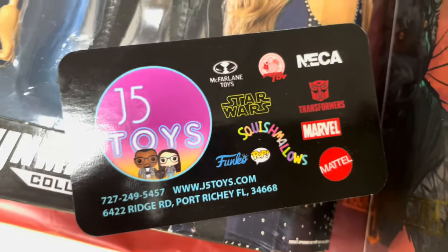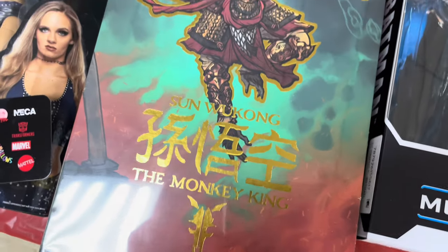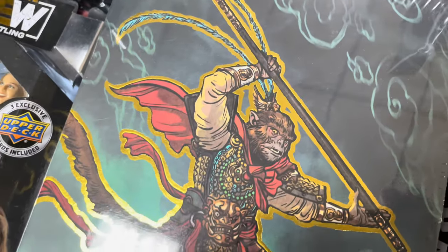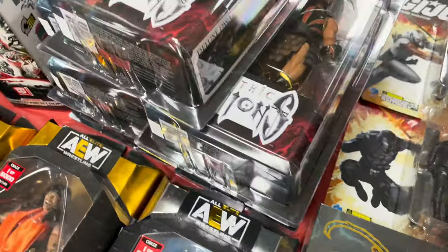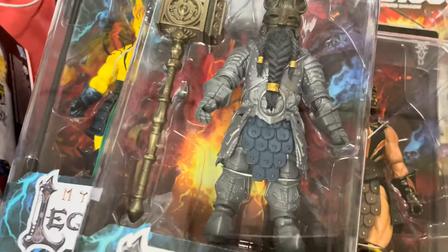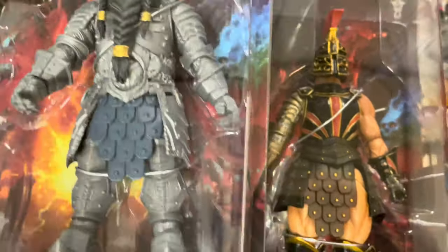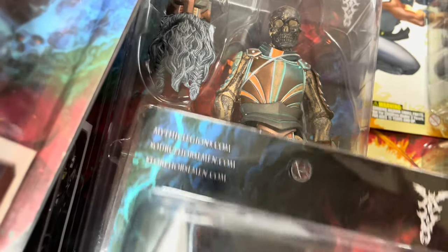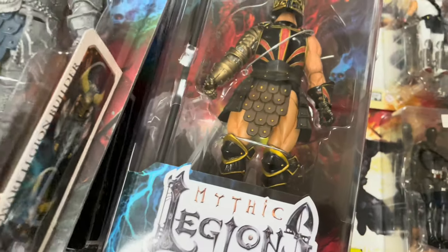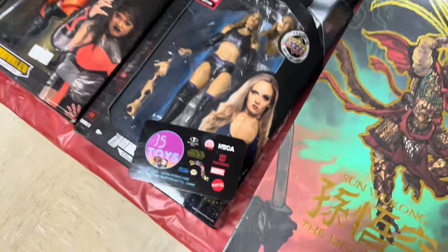Now check out J5 Toys. If you want the goods on Mythic Legions, the Monkey King is here. That thing is rad. He's got a stack of Mythic Legions. Come get your fix right here. These guys are too cool for school. Cosmic Legions coming in too, right? Yes, sir. Nice, man. Also got the Hot Toys Luke Skywalker from The Mandalorian. Oh, Hot Toys are out of my price range, but I do love to admire them. Oh yeah. Light up saber and everything. That's rad.